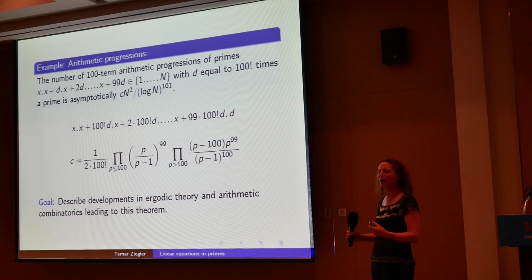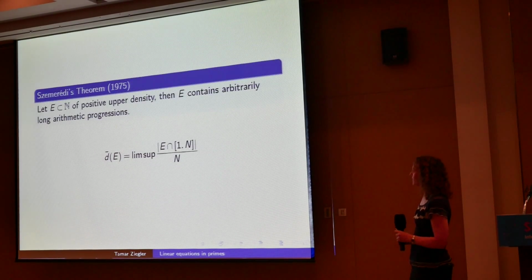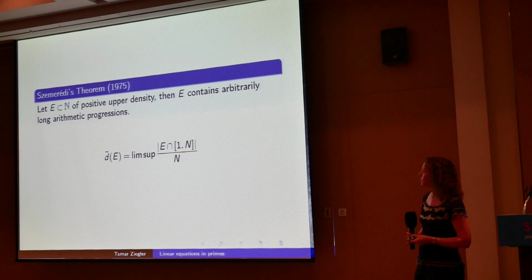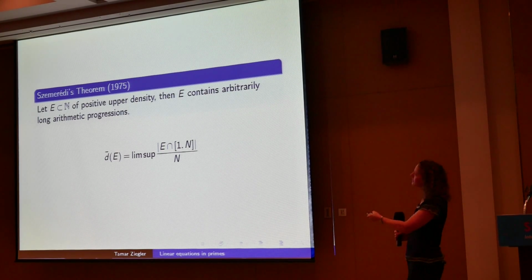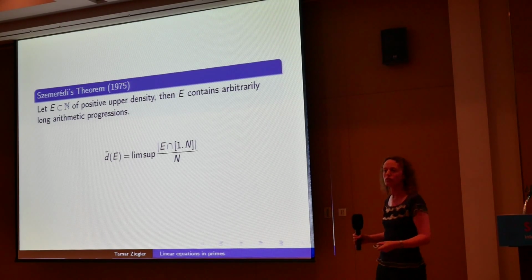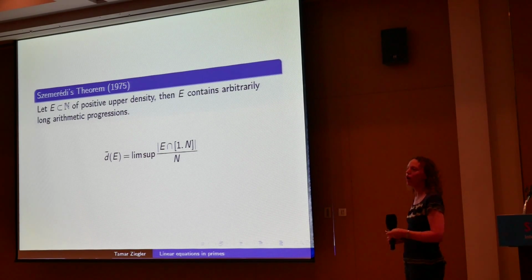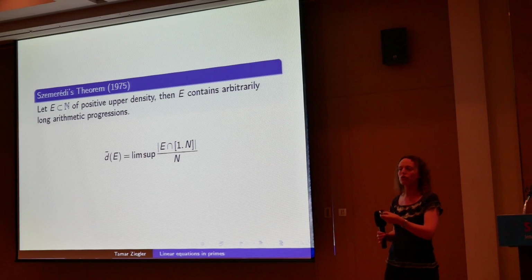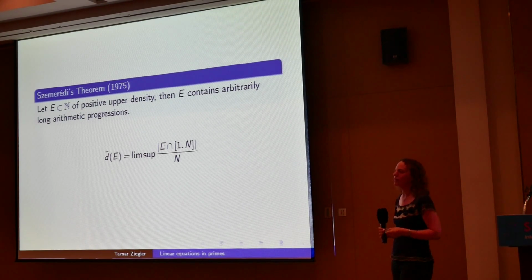My goal is to make an attempt at describing some results in ergodic theory and arithmetic combinatorics that motivate this theorem. My combinatorial starting point is a really beautiful theorem of Szemerédi, a 40-year-old theorem, stating the following: suppose you have a subset E of the integers of positive density, where positive density just means that E takes a substantial portion of large intervals. Then E contains arbitrarily long arithmetic progressions. You can think of it as: if you take a sufficiently large subset of the integers, then it retains some of the structure of the integers. An arithmetic progression is just a dilated and shifted piece of an interval in N.